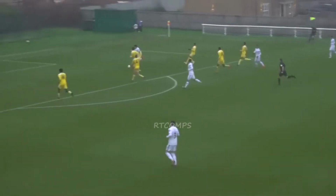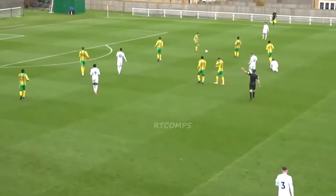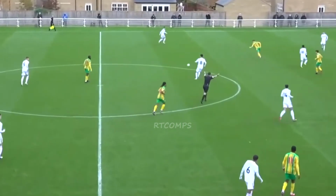Greenwood, Poveda's onside, is he? Oh, the flag's gone up. Poveda. Certainly could have lost out there. Greenwood from McCarron. Greenwood is clipped. Referee says free kick. Going to stay in place. Despite taking a slight deflection, it's going to nearly fall to Greenwood. Great work from Greenwood. Gets there before the centre-half.